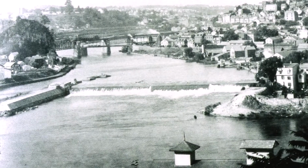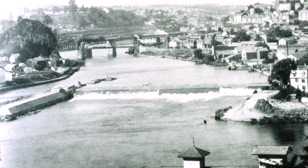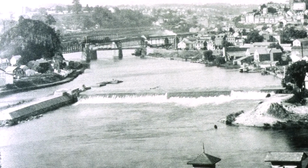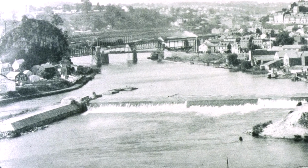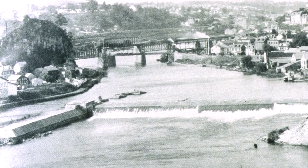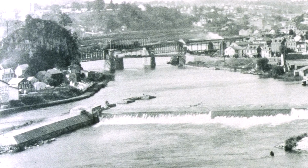The Easton Dam was built in the 1840s to supply water for the Delaware Canal. The Delaware Canal was constructed to Bristol, just north of Philadelphia. Like the Lehigh Canal, it was operated by water locks.